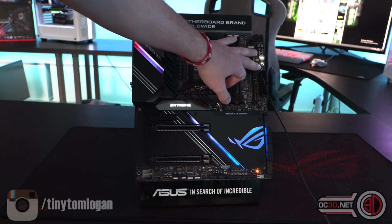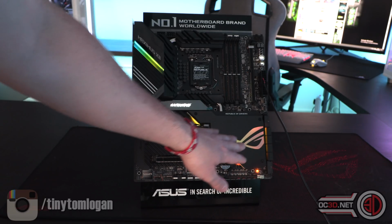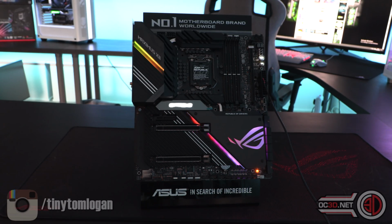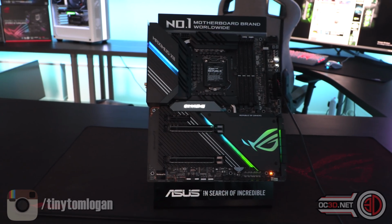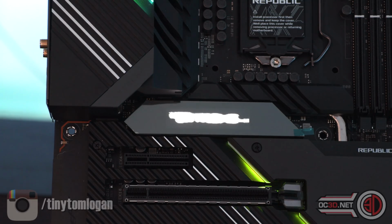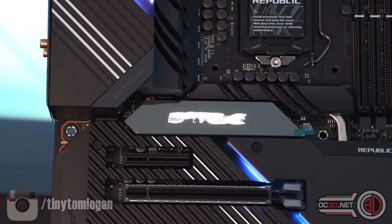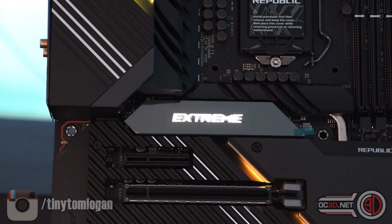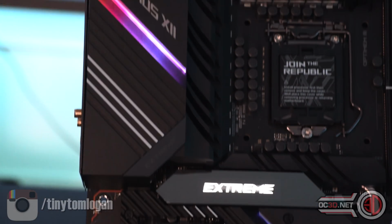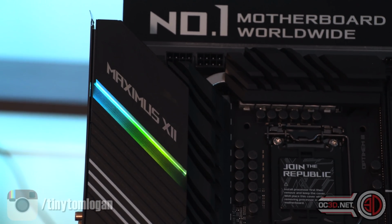So you've got white power and reset switches up here. You can see the RGB on the eye and up the side of the heatsink there, which is kind of nice. You can also see the little OLED panel flashing there, which with the software you can change to put your own stuff on it as well. You can set it to show certain temperatures if you want, frequencies. It's pretty kind of fluid. You can even stick your own logo on it if you want. More RGB at the top.